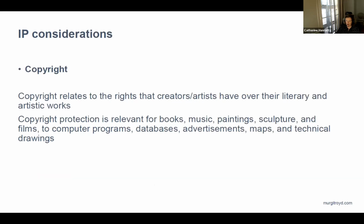Also to briefly mention copyright. So copyright is essentially an automatic right. It relates to rights that creators and artists have over their literary and artistic works. It would also relate to computer programs, databases, advertising. Also, for example, these slides, there is a certain copyright in the presentation that would be in such things. So simply to assert copyright, we would advise people to use the copyright symbol and notify people of their ownership in that way.